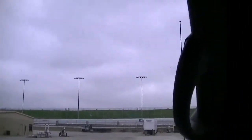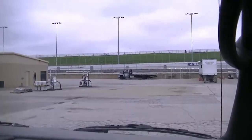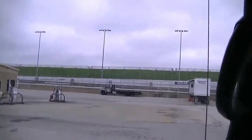Both of those are good. Two more. I can't remember who they were. David Pearson? No. That's my man. Oh, all-time favorite, yeah. All-time favorite.